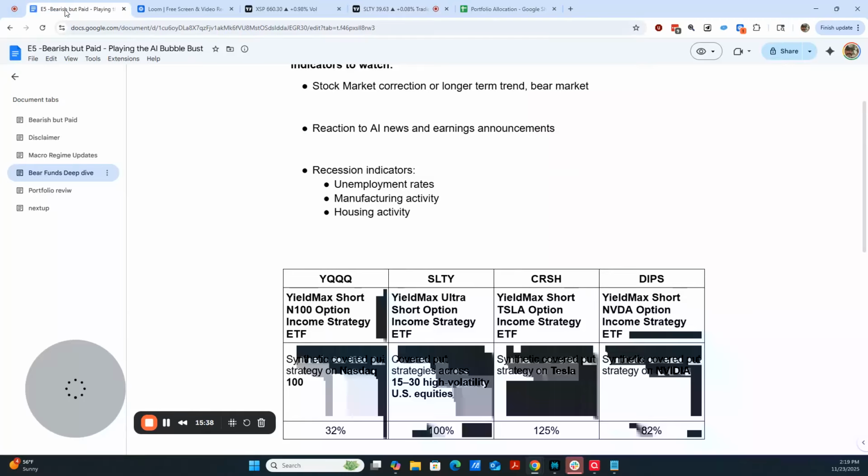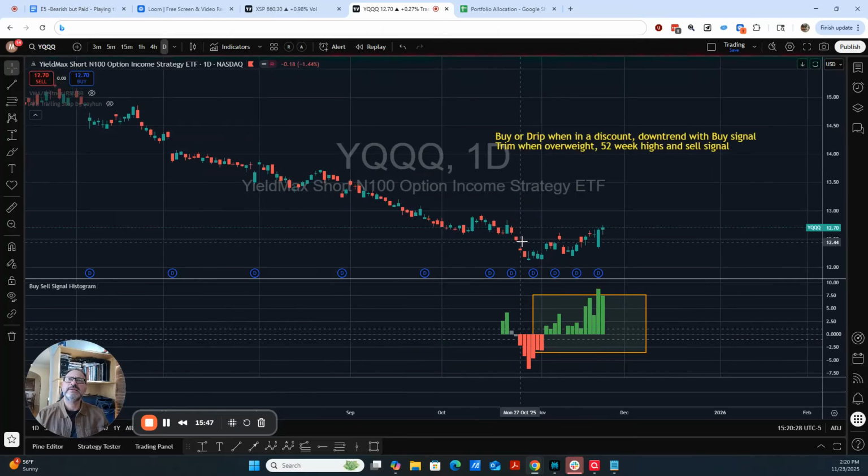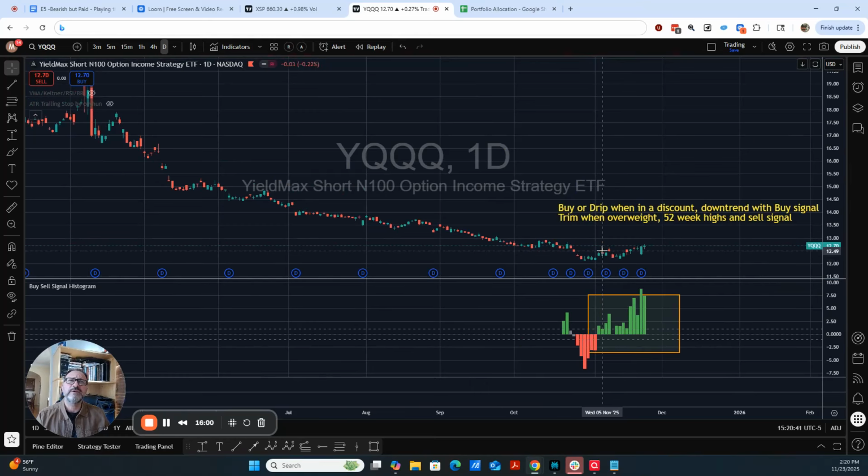And the fourth one that we'll talk about is YQQQ. Similar pattern again. This did show our green buy signal. And it's been accelerating a little bit the last few days. So this is a bit of interest to me.